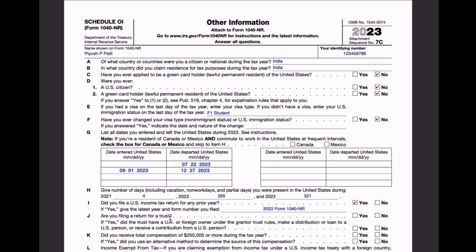Next is, are you filing a return for a trust? You should click on no. Did you receive total compensation of 250k or more during the tax year? It was no for me, so I will enter no.